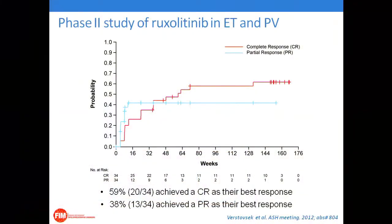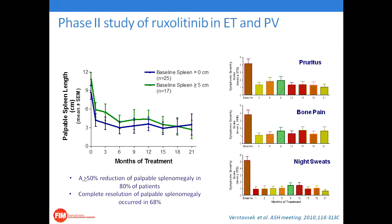These are the results of the phase 2 study of ruxolitinib that were presented at ASH a couple of years ago. And there's a complete and partial response in these patients. So the number of platelets and the hematocrit also respond to the treatment with this drug. The splenomegaly again, and you see the improvement in the constitutional symptoms, the pruritus for PV patients, night sweats. You know, if you treat these patients, some of them are doing okay. However, they tell you, doctor, the night sweats killed me, and every time I take a shower, I start scratching. And so it's going to be a very meaningful type of treatment for quality of life purposes.